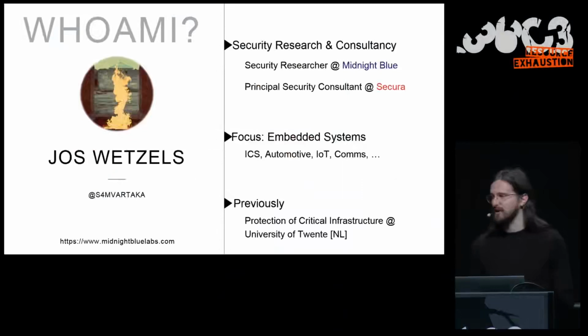All right, hello everyone. Welcome to my talk, Harry Potter and the Not-So-Smart Proxy War. My name is Jos Wetzels, and I'm a security researcher with Midnight Blue. I primarily focus on embedded systems, mainly in industrial control systems, automotive, and IoT. And I previously worked on the protection of critical infrastructure at the University of Twente in the Netherlands.